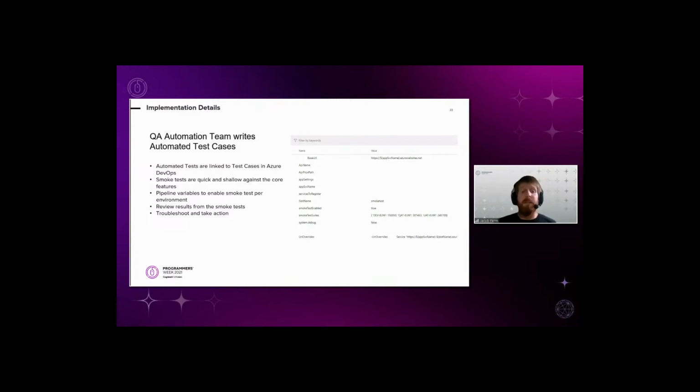When building out our automation test, the smoke test, we want to make sure that these are quick and shallow tests that test the actual core functionality of the app, the service, or the functionality that we're testing. So we're not doing full end-to-end flows inside of our smoke test. We're running a get call to make sure we can get data. We're running a post call to make sure that we can create data. We might do a UI logon flow, but like I said, we want to make sure these are quick, and APIs are super quick.